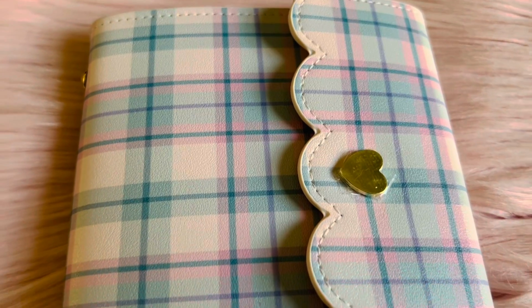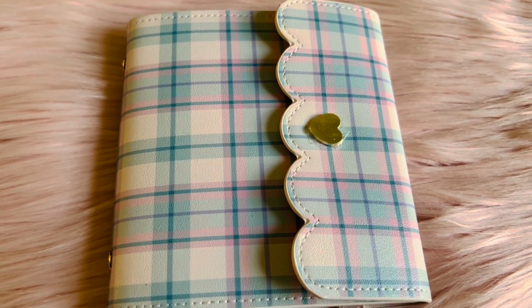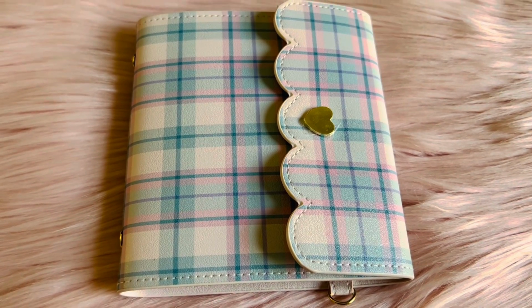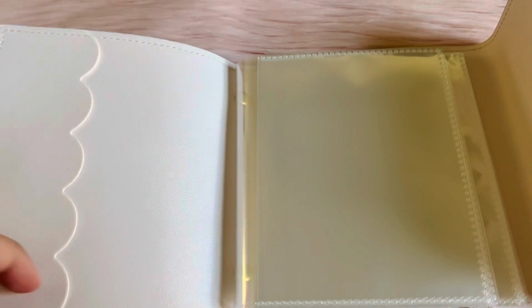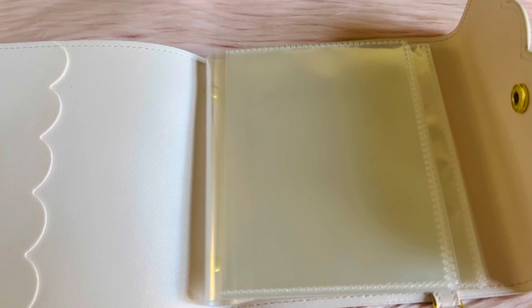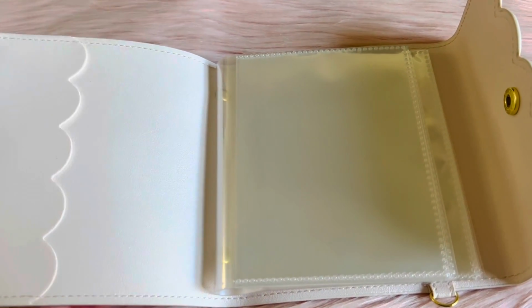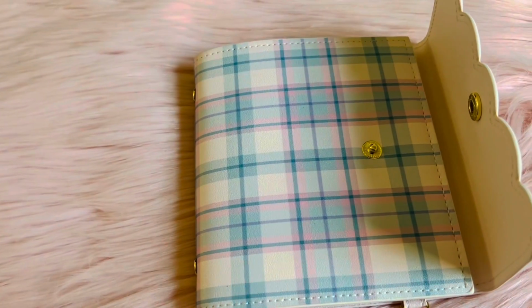Here is the album. I love the plaid, the gold little heart, the way it has the little scallops, and it also has a D-ring. Here is the inside of it. It has a pocket as well as a ton of little clear pages. You can fit a lot of stickers in these, and I'm so happy with it.